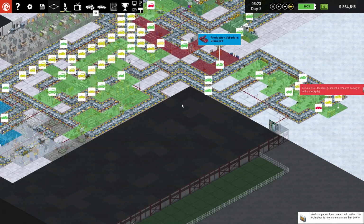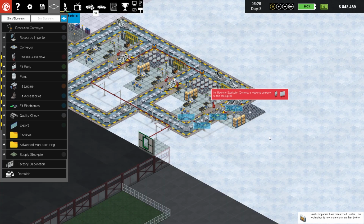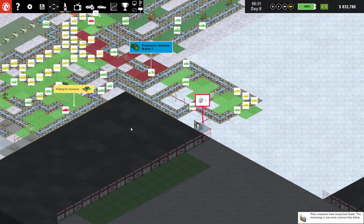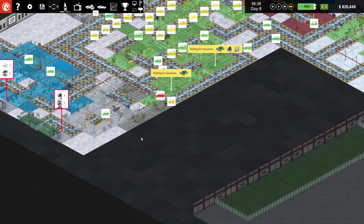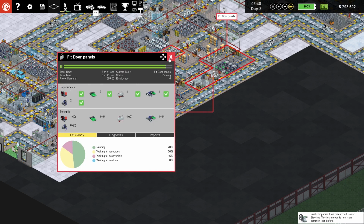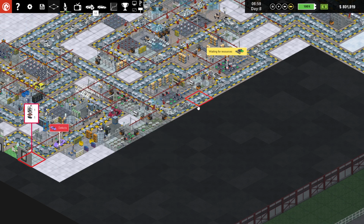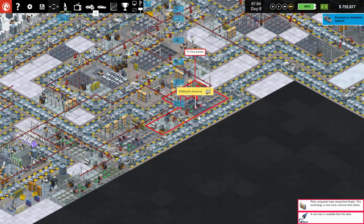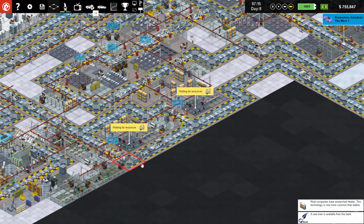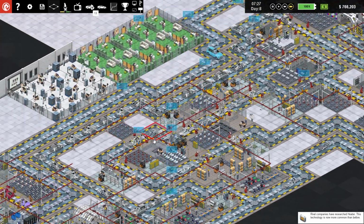Right. I think that we might need some more door panel capacity. But we're going to deal with that as and when it is required. I've still got enough money in the bank. It's not going to last forever, so that's why I'm trying to pump out as many cars as I possibly can whilst I've got this in my favor. Yeah, the problem with the fit door panels is that we're constantly waiting for resources. Right, but with the three supply stockpiles around here, it should make it better. Looks like we're getting through this backlog pretty much fine.